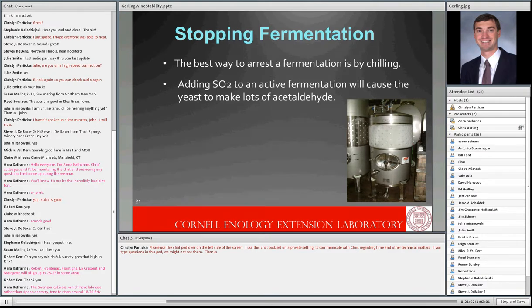Adding SO2 is a tricky proposition. And so my metaphor is, if you're riding a bike, you can use the brakes, which is temperature, or you can find a stick and put it in the spokes, which is what SO2 is going to do. And both of those will stop the bike, but you'll like the results a lot more with the brakes than with the stick in the spokes.